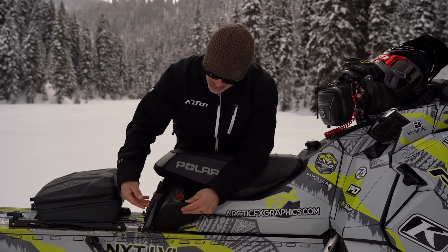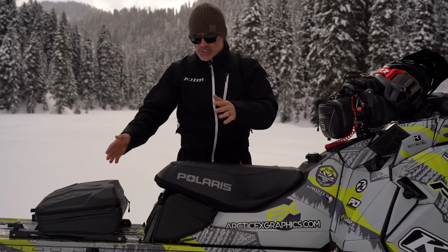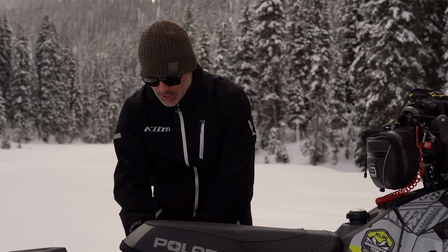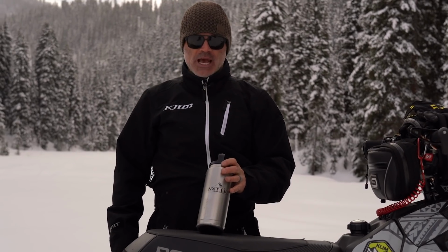I keep some food, I keep my garbage in there. This is a water resistant bag, so most of the time it ends up being a spot where it's kind of a catch-all for a lot of things. I do put my tea in there. So having hot liquid on the mountain, pretty fantastic.